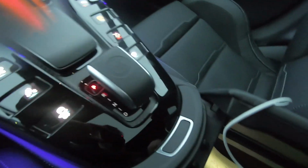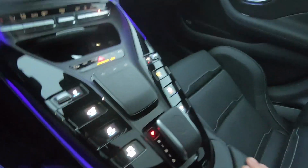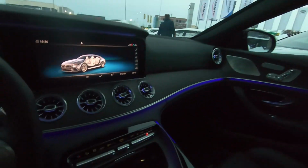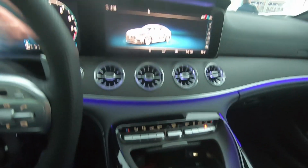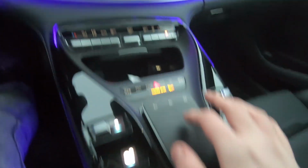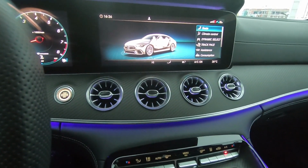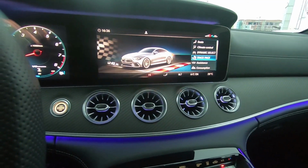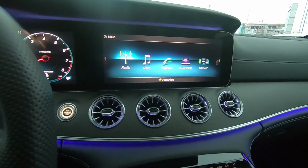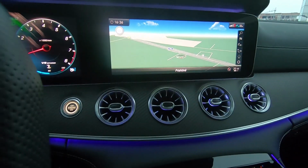We can see the storage. Also, the quality is very good. You can check some options here in the main menu. Also, you control with this touchpad, like in the new E-Class. For example, the vehicle settings, the seat, climate control, dynamic select. Also, the navigation. This car is amazing.